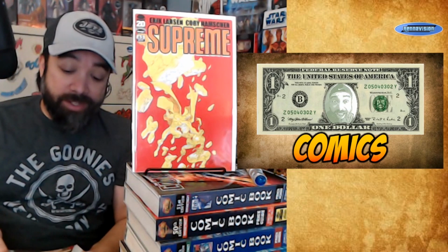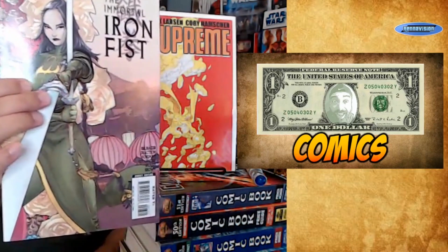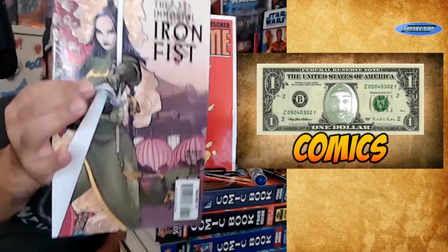I just like this cover, Immortal Iron Fist. This, the Pirate Queen. I just dig it. It's not her first appearance, but I like the cover anyway. So for $1, I was bringing this back. This is issue 7 of Immortal Iron Fist. I think her first is in issue 2, if I'm not mistaken. It's got a pretty cool second print cover as well.